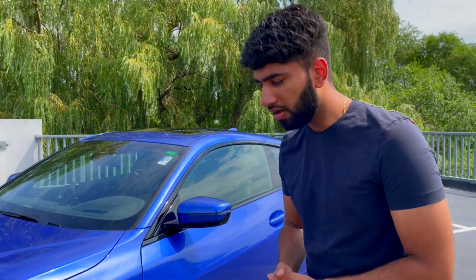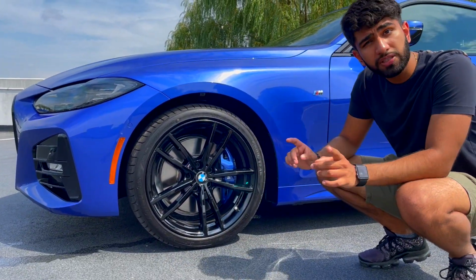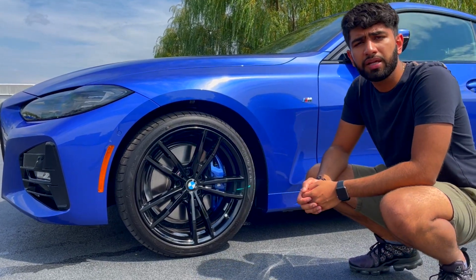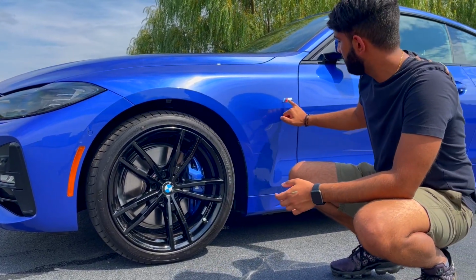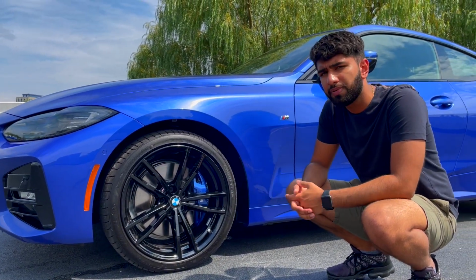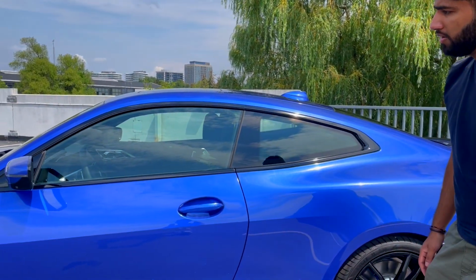Moving on to the side of the car, we've got these beautiful 19-inch black double spoke rims with the M Sport brakes here, because this car is equipped with the optional M Sport package, as you can see from the branding right over here and the brakes here, and we'll see a couple other features of the M Sport package inside of the car.